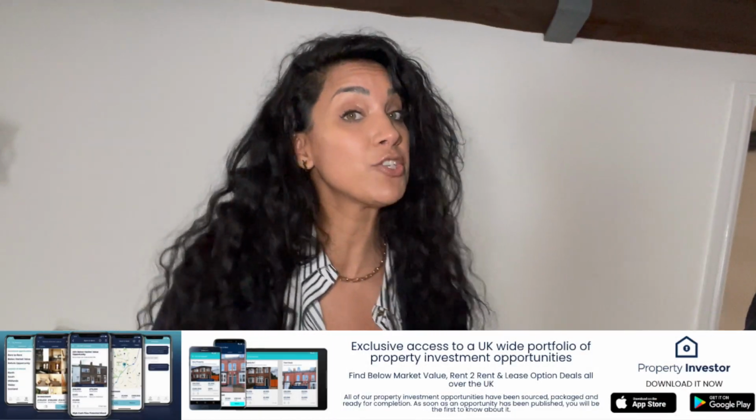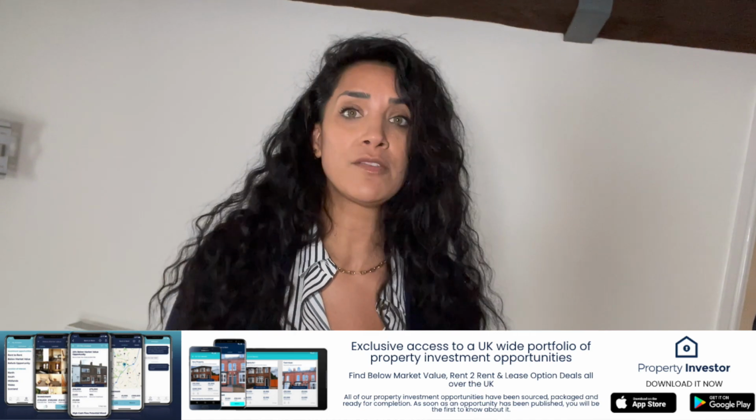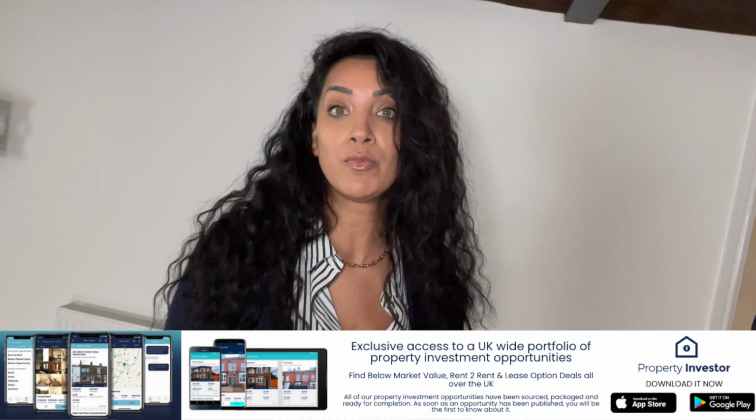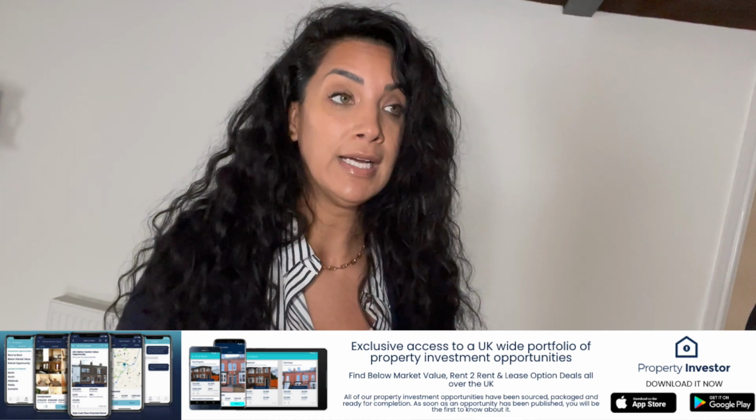So in terms of research, the obvious thing that we did was we went onto Airbnb, looked for other Airbnbs within this area. Easy thing to do. We found only two. One was at a price of £44 and the other one was priced at £64 a night. So we know in terms of the standard of what we're going to produce, we'll get more than that.